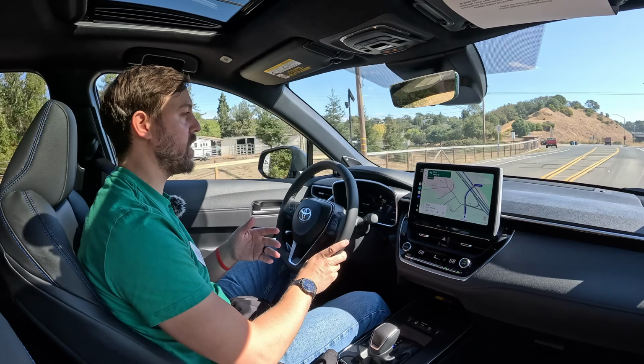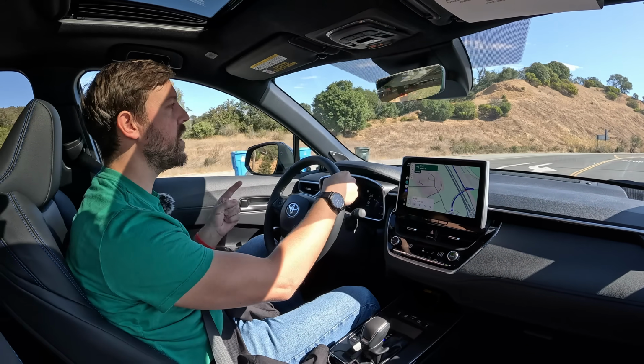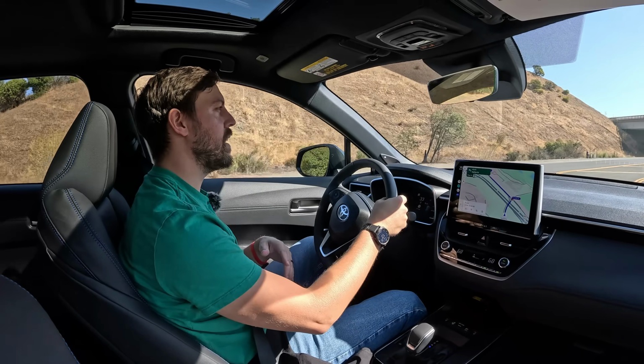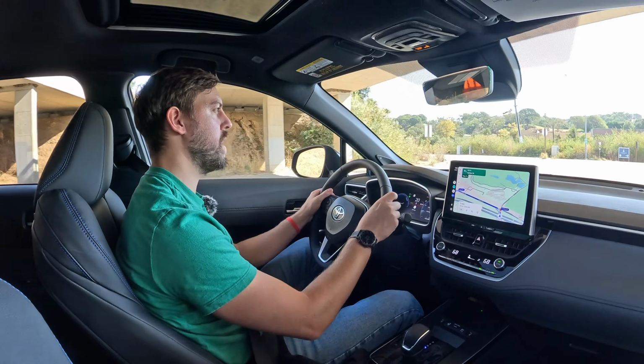Yes, I like the interior of a Nissan Kicks better. I like the exterior of a Nissan Kicks better. I like the handling of a Nissan Kicks better. All right, but the Nissan Kicks is really slow compared to this. And yeah, this is still the best. The problem is the Nissan Kicks can be had for a lot less money. So it's just what do you want to spend your money on?